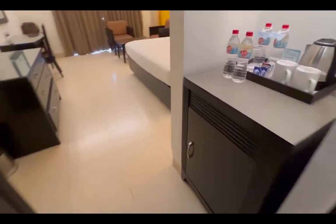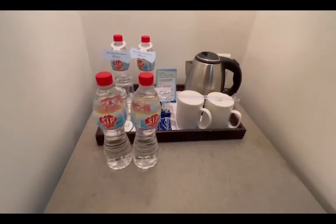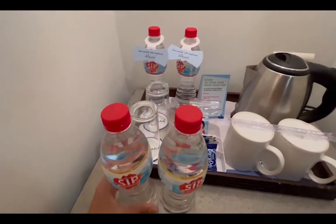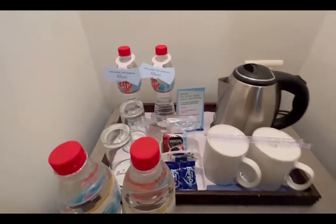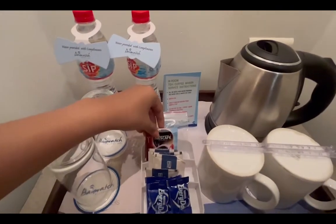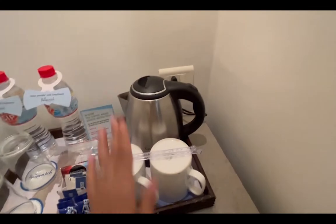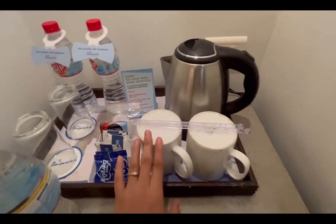So here we get the mini fridge. Then here we have two complimentary water bottles from the resort. Then we have some sugar and coffee sachet and the kettle to boil our water and make tea and coffee, whatever you want to make it.